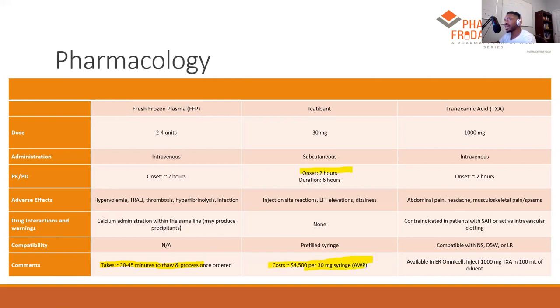However, the big thing here is going to be $4,500 for a 30 milligram syringe, and that's the average wholesale price. And we can see an onset of about 2 hours. That's going to be more available in different places compared to some of the other agents. So that may be the first thing that you have access to related to ACE-induced angioedema.